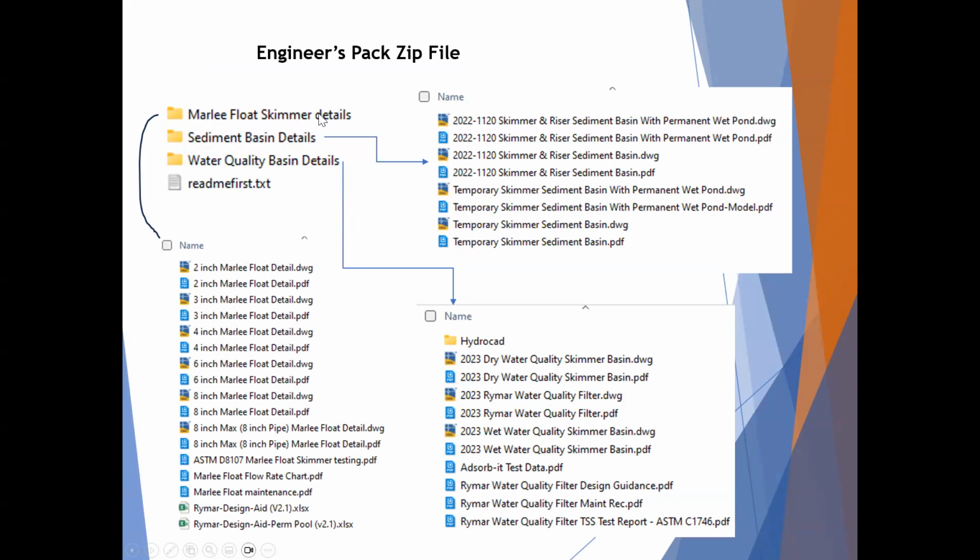Within that, you're going to have the Marlee Float Skimmer details, sediment basin details, and water quality basin details. I included a little README text in there just in case you have any questions. For the skimmer, you're going to get CAD and PDF of every skimmer. You're going to get our skimmer testing, so you can confirm our third-party flow rates, and the flow rate chart. A lot of times you're required to provide maintenance information. We've got that. And then we've got our 2 design tools, one for a standard dry pond and one for a permanent pool.